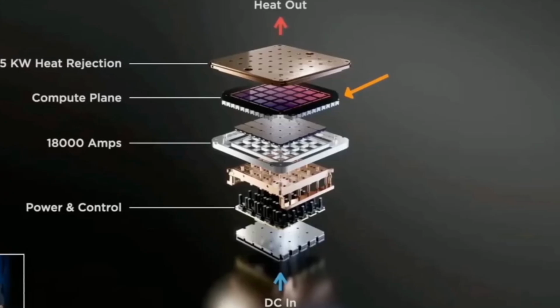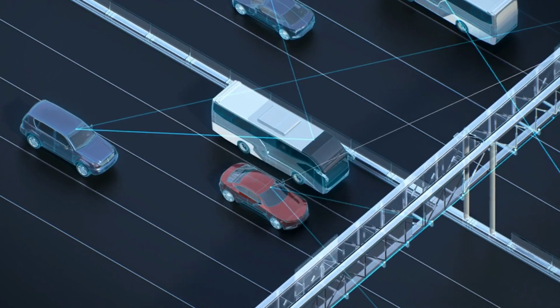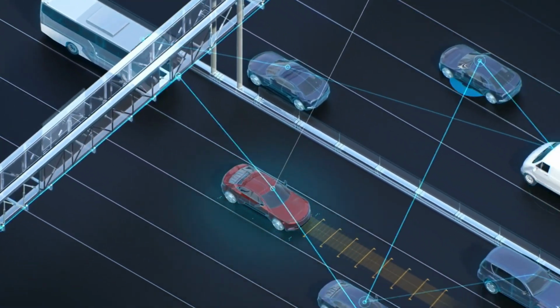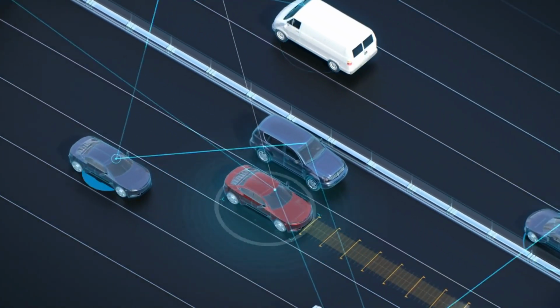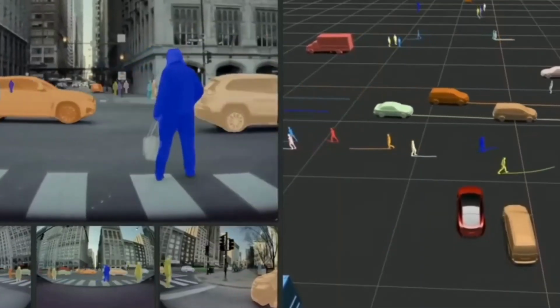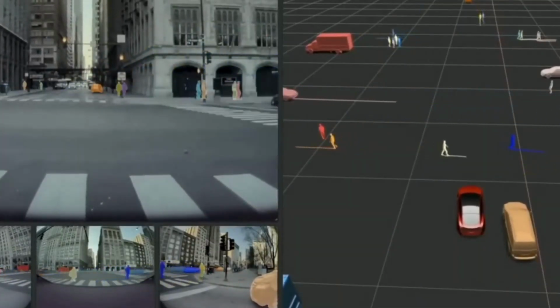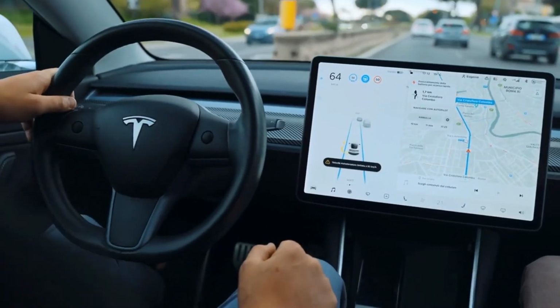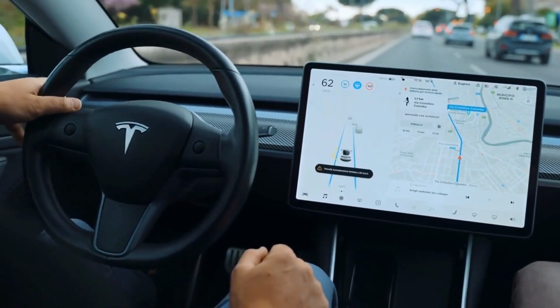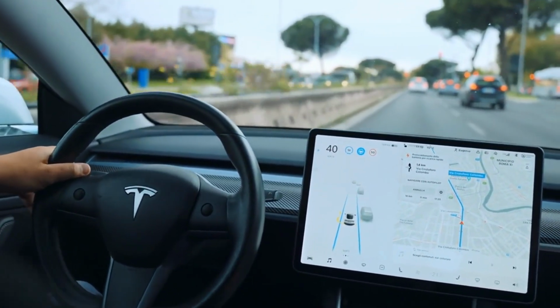Dojo exemplifies this approach. It's a custom hardware platform developed by Tesla's AI division specifically for training their latest video-based full self-driving networks. This involves assigning designations to clusters of pixels so the AI can recognize what it sees. The more labeled data the AI has, the better it becomes at identifying patterns and making accurate decisions.